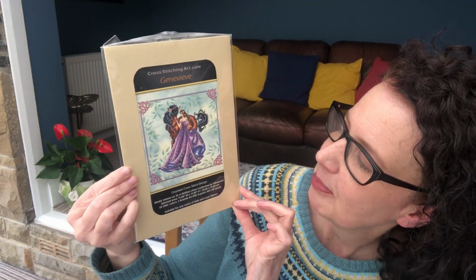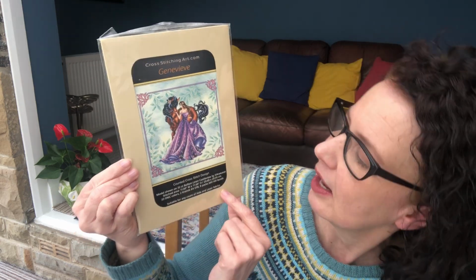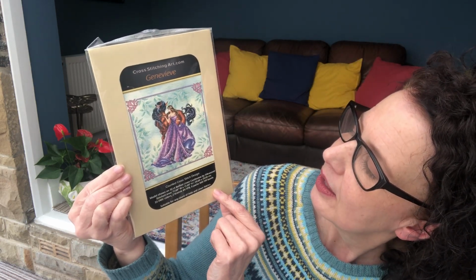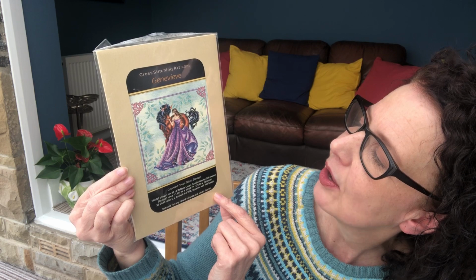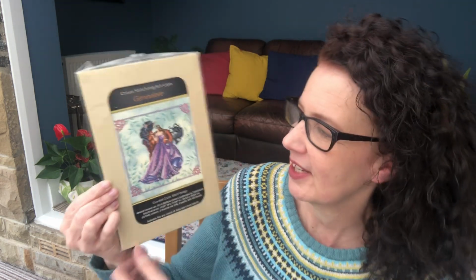Isn't she fabulous with that beautiful purple gown with all of the detail within that gown as well? There's florals and sparkly bits on, and the horse has got a little flower in his mane. I just couldn't resist that one. I thought that was fabulous.